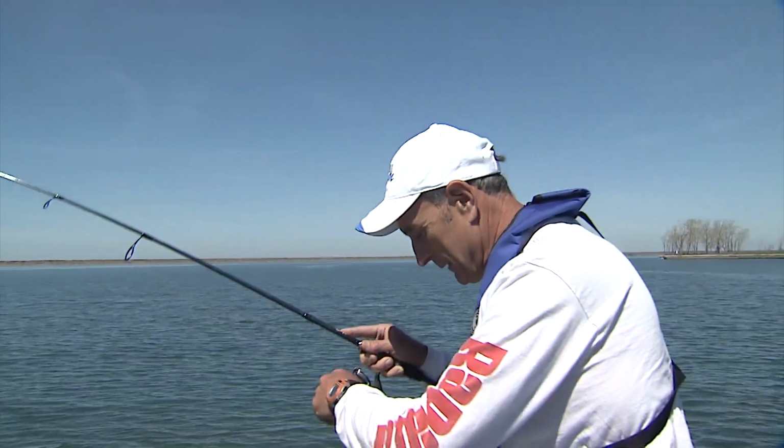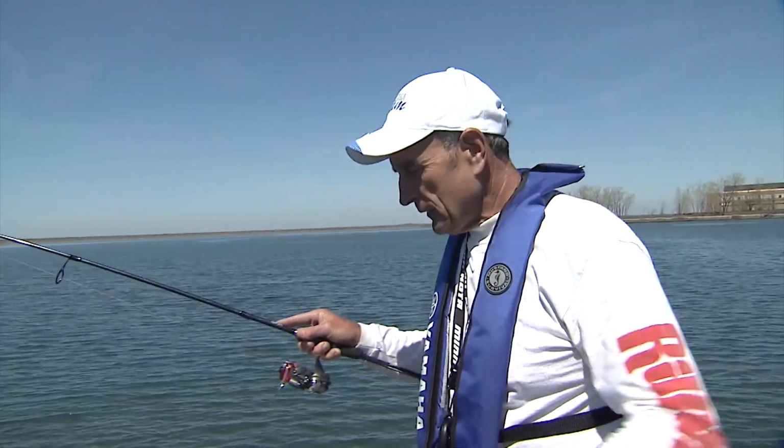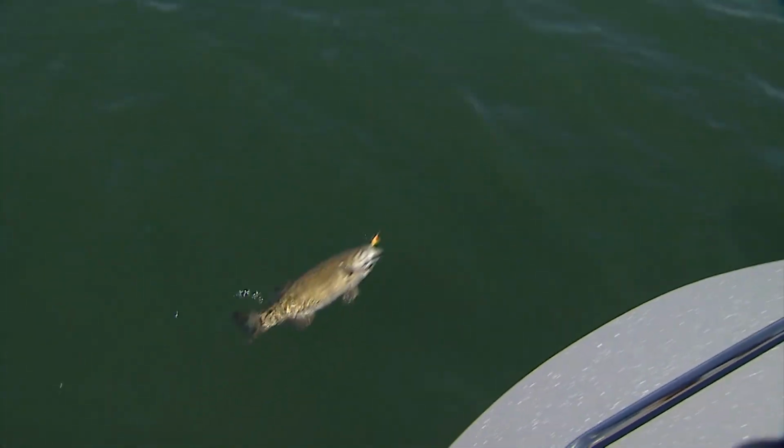So it's so great. And if I wanted to really lock the boat in position, I would put the Talon down at the back, which I don't think I need. Now, this guy's got one treble.